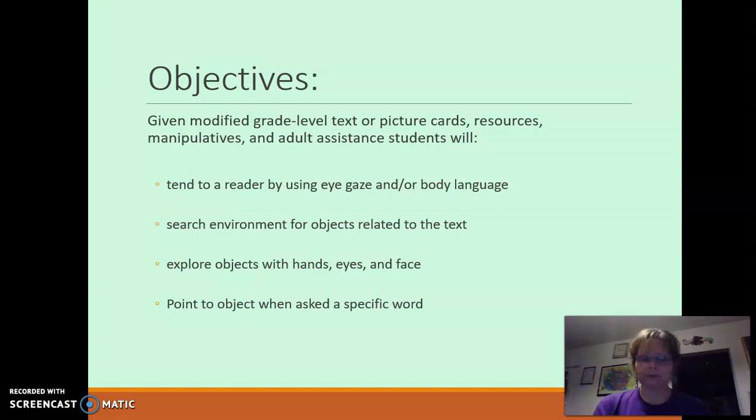This lists our objectives, and this is exactly what we would be working on in my classroom if we were at school. So on the next page, students, I'm going to tell you what your big job is. Okay, so I need you to listen with your ears. Given modified grade level text or picture cards, resources, manipulatives, and adult assistance, students will tend to a reader by using eye gaze and or body language, search the environment for objects related to the text, explore objects with hands, eyes, and face, and point to the object when asked a specific word. So parents, you are going to tell the student a specific word such as truck or wheel or fan and see if they can point to it.